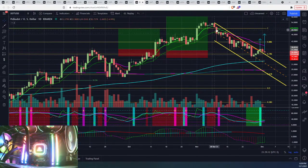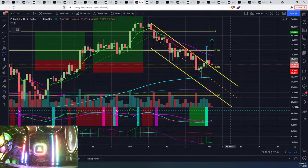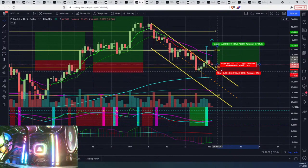Polkadot technically has broken out to the upside of our descending channel. Potential measured move, somewhere between like 43 and 47. Bouncing the 200 exponential. I don't know if we're going to get it, guys, but it looks like it wants to bounce up here. The trade setup looks like it wants to go. I guess this could be a nice buying opportunity for a quick little scalp. Let's see what we got here.